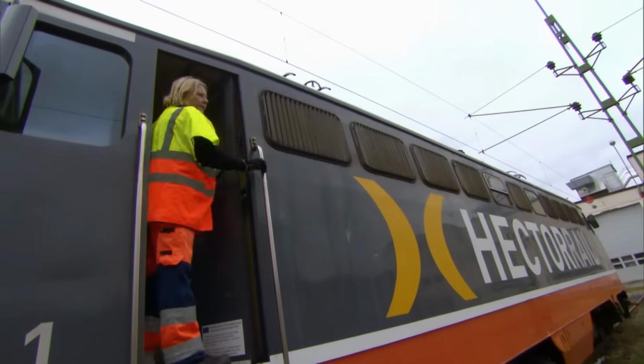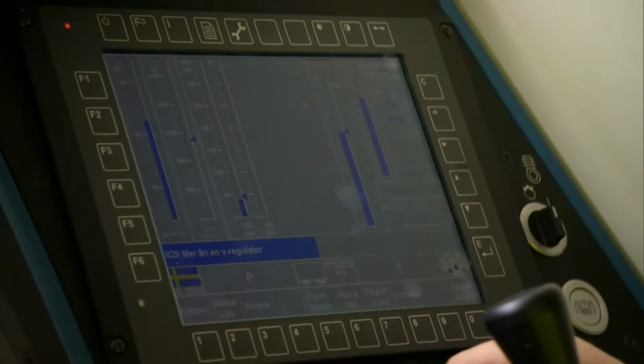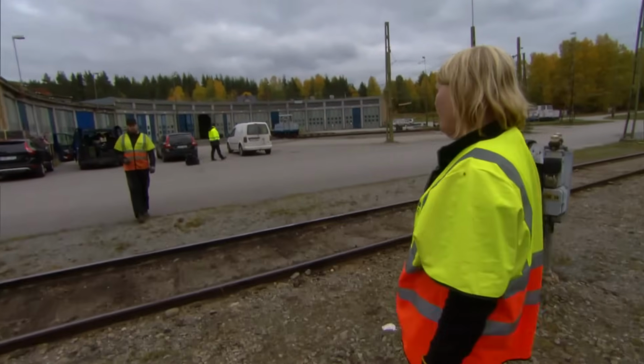I will ask Daniel. The pantograph draws power from the overhead lines, but if it doesn't go up, no power will come down. Driving instructor Daniel assesses the error messages. Well, the issue is that the main switch isn't working, and the main switch is located on the roof, so we can't fix it.